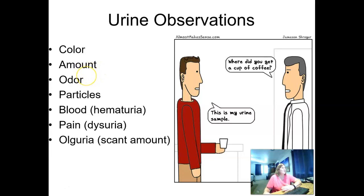We're going to look at odor. Is there an unusual odor to it? We said urine normally has a slight ammonia smell to it, but there's some other smell that we're noticing. For instance, foods. Foods can make a huge difference. Think of asparagus. I mean, it makes the urine change odors almost instantaneously.